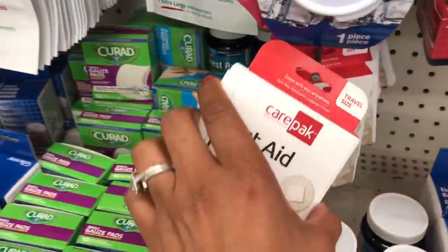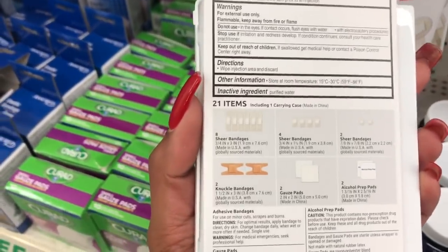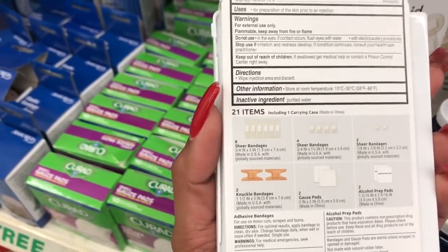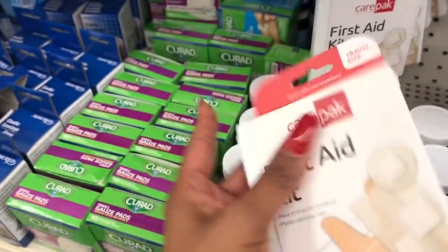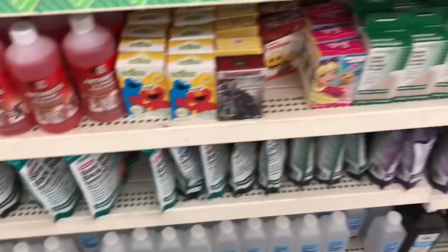So I noticed this first aid kit, and you get sheer bandages, 8, 4, 2, 2 knuckle bandages, 2 gauze, and 2 alcohol prep pads. Yeah, I need something bigger for my husband. Unfortunately, let's see what they have.